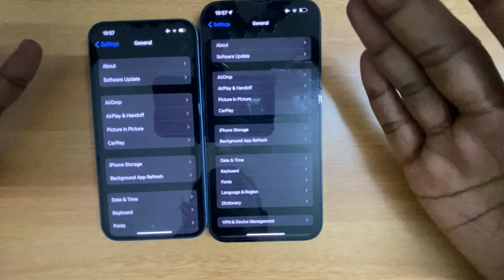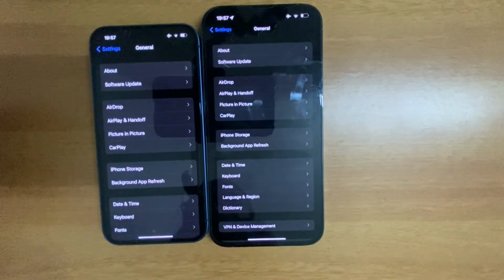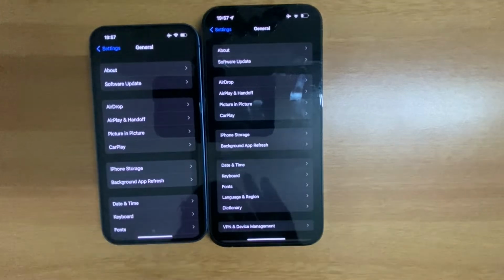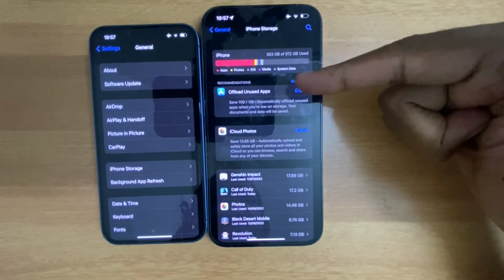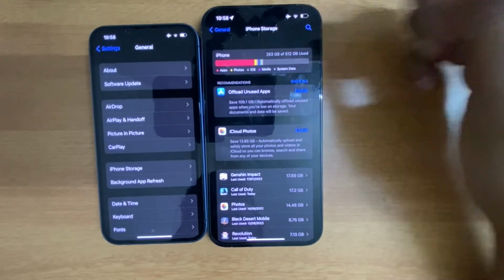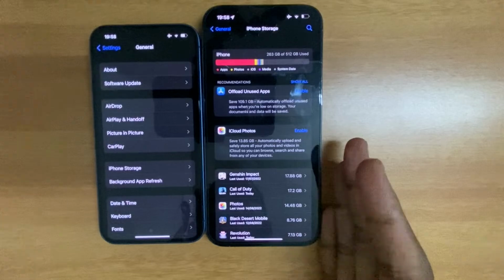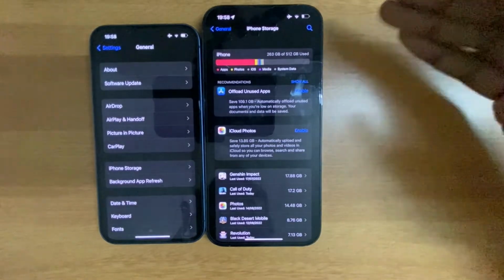Talking about storage, the iPhone 13 Pro Max comes with a maximum of 1 TB of storage. iPhone 13 comes with 512 GB. Technically, you don't need that amount of storage. The phone I have here is the 512 GB, and you can see I already used more than 50%. Well, it depends upon people. If you're a gamer or if you want to store a lot of photos or videos, you may need higher storage.